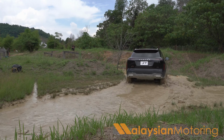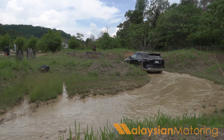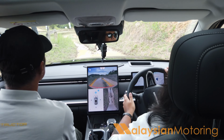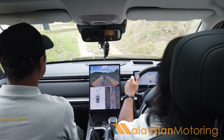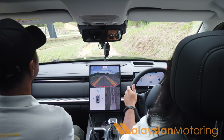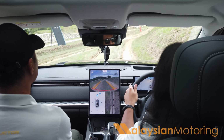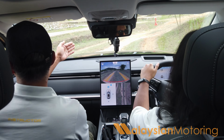And again, very fuss-free. Underneath this water, there is a clay surface, so traction is not really too big of an issue here. But I'm impressed with how effortlessly this is doing it, because of course there have been some crossovers who will hiccup and stutter a little bit with a little bit of water, but this is going through this without any issue, any hiccup whatsoever. This is a very capable car.